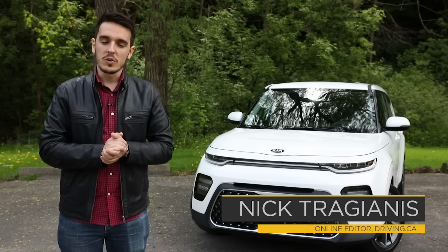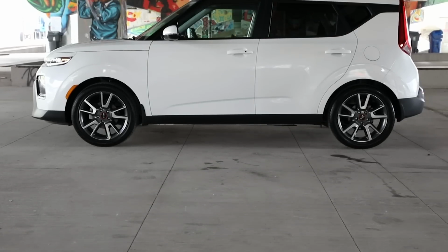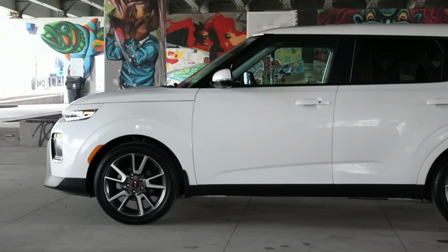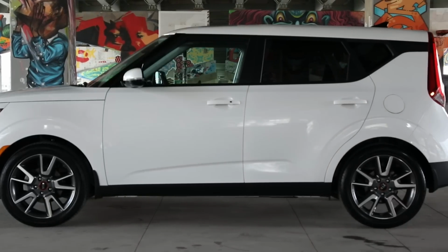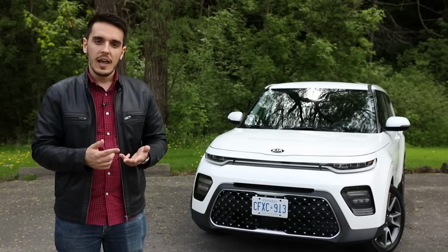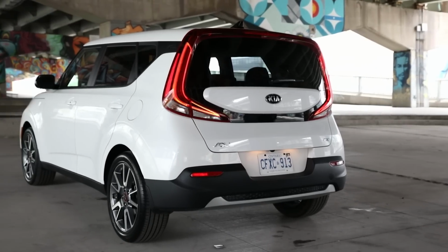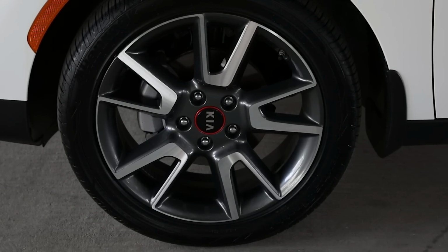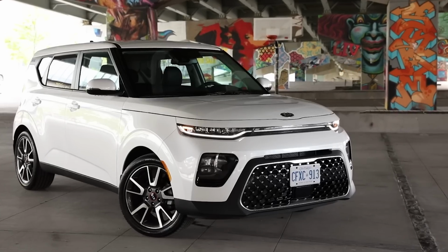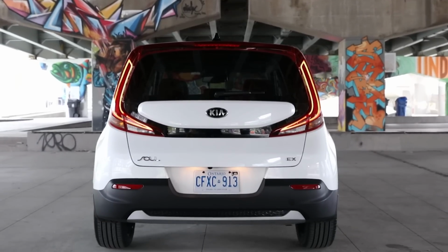Hard to believe it's been almost 10 years since the Kia Soul first came out. I mean, back in 2009, we had so many boxes on wheels to choose from. We had the Nissan Cube, the Scion XB, and we were sort of on the tail end of the Honda Element's life. And yet, a decade later, there's only one final box on wheels standing, the 2020 Kia Soul.